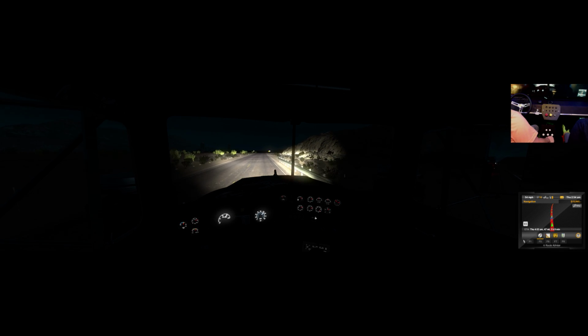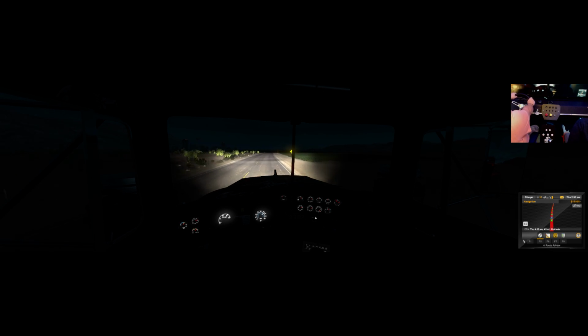Nope. Hold on, we're going down. Alright, well, this is it. One extra stretch, 46 miles to go. Woo! 2402, look at that. I told you it would be around 4, 5, 6.